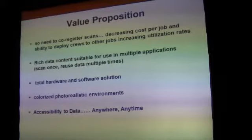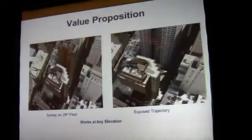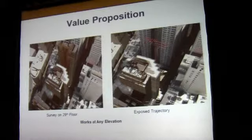So what's the value proposition? Well, I don't even probably have to tell you just by looking at it. You don't need to co-register scans. A lot of really good data content for this, the LiDAR and visual stuff as well. It's a complete hardware and software integration system, and you get colorization, easy accessibility to the data as well. You can take up as many floors in a building as you want.